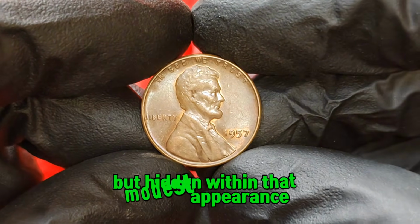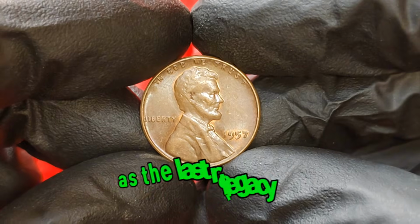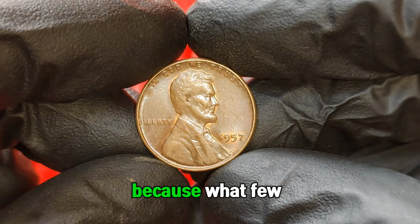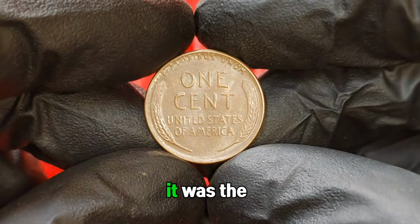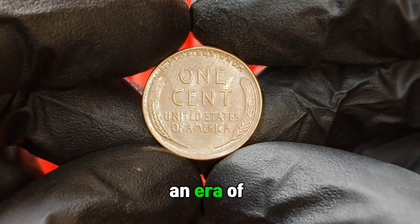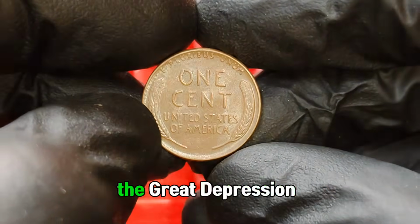But hidden within that modest appearance lies a chapter of history so profound that collectors now treat this coin as the last relic of an American legacy. Because what few people realize is this: 1957 wasn't just another year. It was the closing curtain on an era that began all the way back in 1909, an era of hard work, unity, and faith that carried America through two world wars, the Great Depression and the dawn of modern industry.